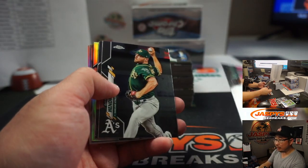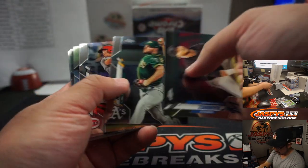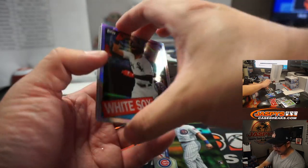Ooh. I feel the coolness of a printing plate on the back of my hand. Ooh. That is nice. That's refreshing. There's a Nico Hoerner refractor, Brandon Belt negative, Corey Seager, and an Eloy Jimenez.